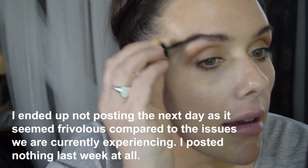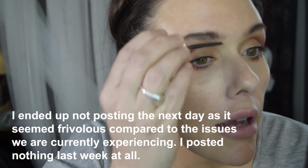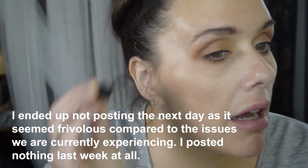Anyways, I want to rearrange my vanity, which also serves as my desk right now, and make filming a little bit easier for me and a lot nicer for you to watch, so I'm not always looking away from the camera. Things are a little bit more organized. There we go. These are my brows for a quick errand to the store.